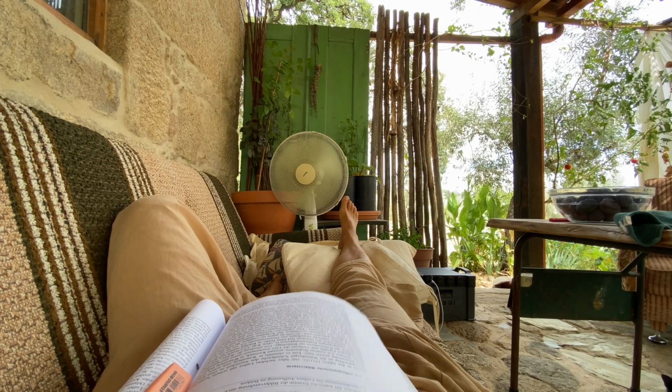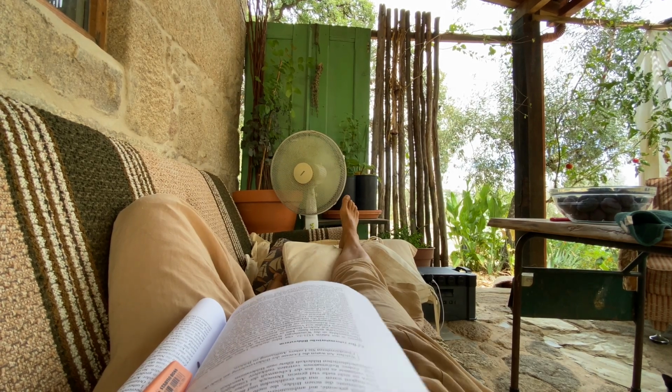August, summer, update. It's hot. It's very, very hot. Yeah, really, it's about 40 degrees today, maybe 41. It's been 40 degrees, high 30s for the last week or so. So we are adapting our lifestyle to this cruel temperature.